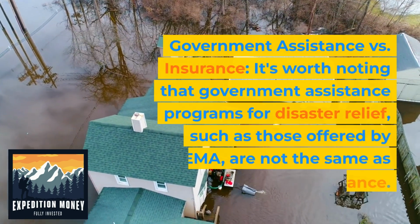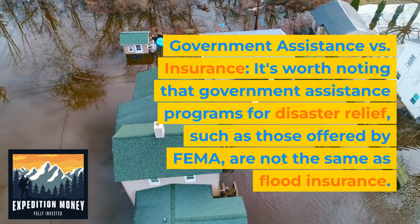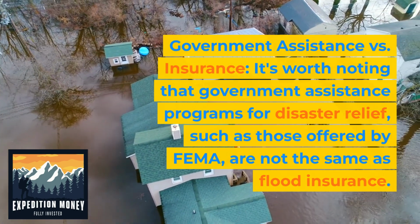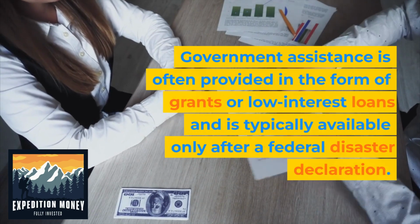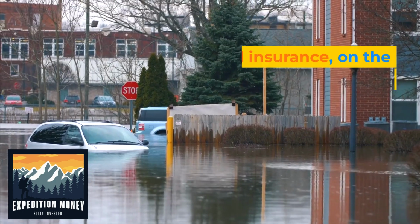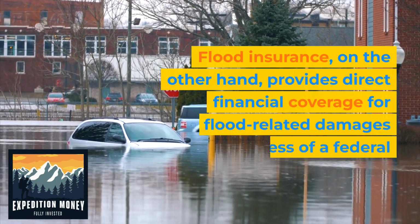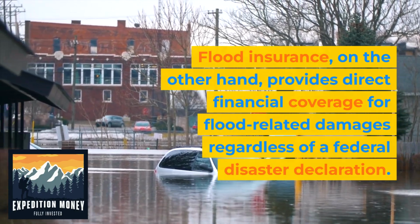Government assistance versus insurance. It's worth noting that government assistance programs for disaster relief, such as those offered by FEMA, are not the same as flood insurance. Government assistance is often provided in the form of grants or low-interest loans and is typically available only after a federal disaster declaration. Flood insurance, on the other hand, provides direct financial coverage for flood-related damages regardless of a federal disaster declaration.